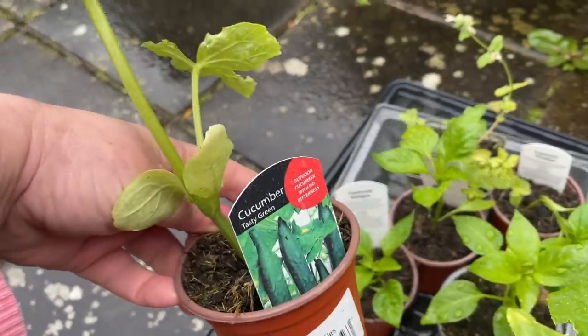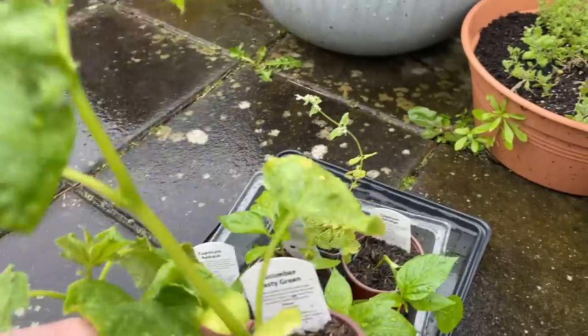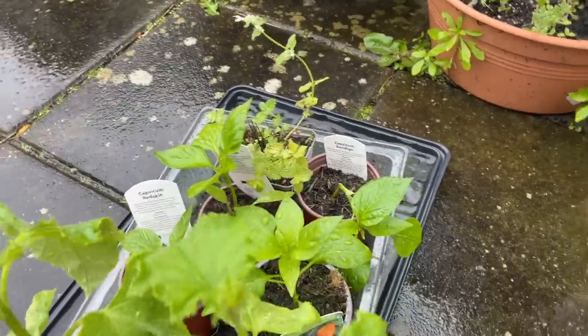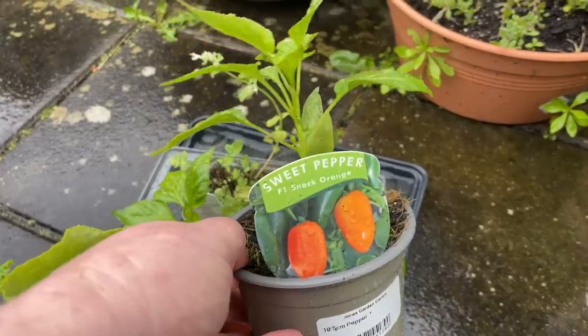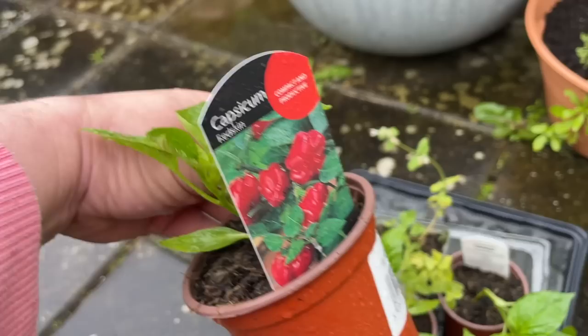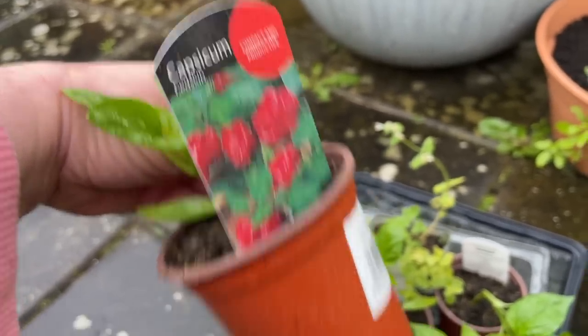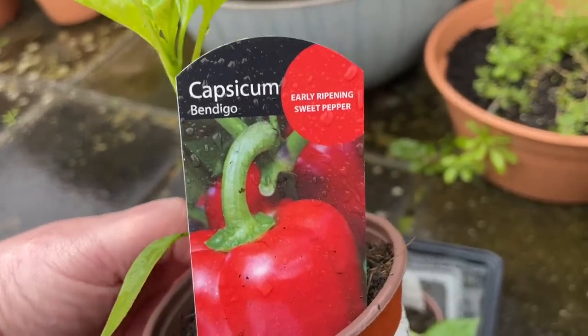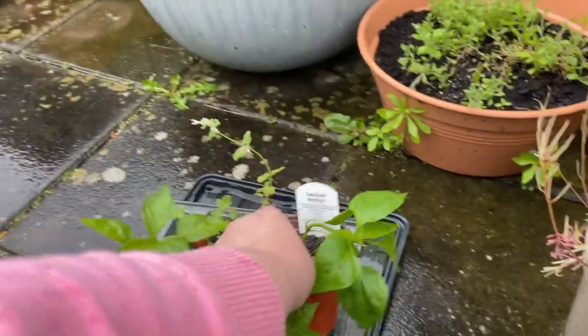So I'm after getting Taste of Green cucumber. And I got, oh yeah, two of those, because I was like, maybe I can grow them up something. We've got little sweet peppers. Got a little red pepper. I wonder if that's going to be spicy. We'll see. Oh yeah, I got that because that's an early ripening sweet pepper. Oh, and that's the same. So that's going to keep me going for ages.